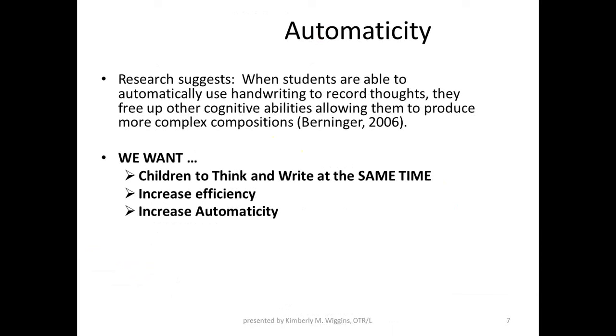And when they can think about the content and perform legible writing at the same time, it will increase their efficiency and their automaticity, and they just have more confidence being able to write and not have to worry about how legible it looks. So handwriting is not something we're born with. If you look at that pyramid, all of those things really need to be intact for you to have some legible handwriting, and it takes some work, and it does need to be taught.